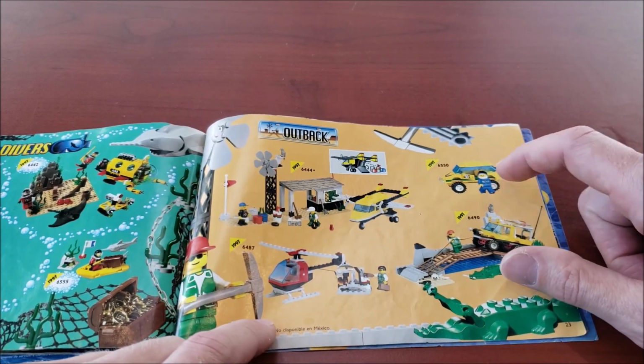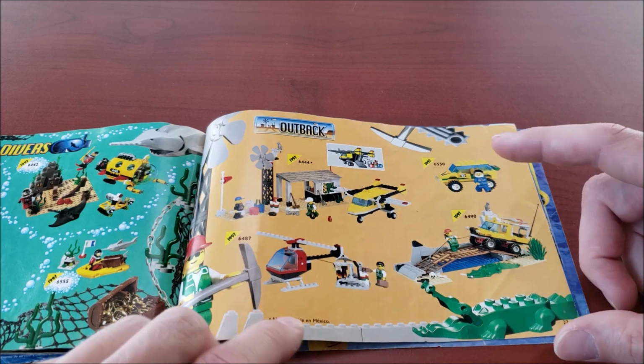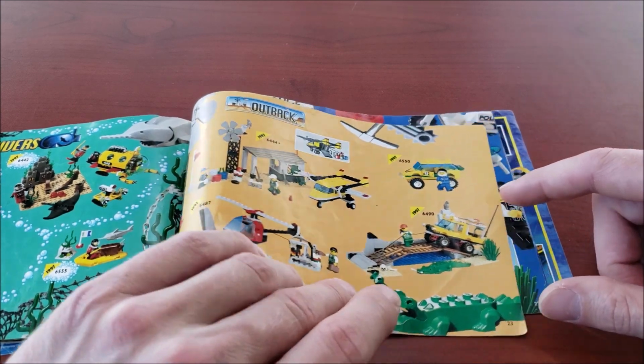I actually had a friend that owned this set, which was pretty cool. They got alligators everywhere, but yeah, pretty cool. That cool little bridge, not bad.